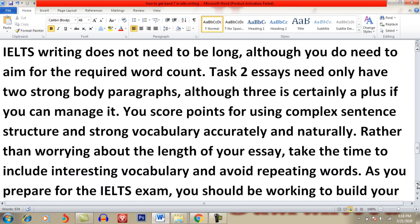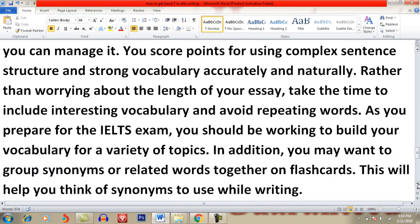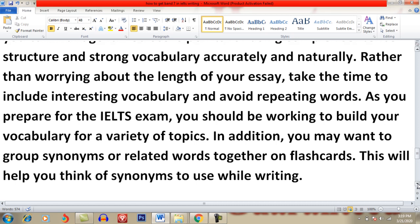Take the time to include interesting vocabulary and avoid repeating words. As you prepare for the IELTS exam, you should be working to build your vocabulary for a variety of topics. In addition, you may want to group synonyms or related words together on flashcards. This will help you to think of synonyms to use while writing.